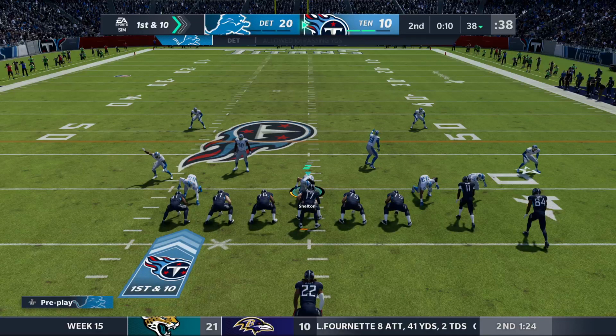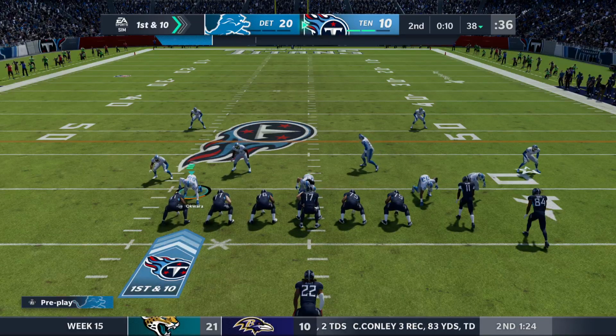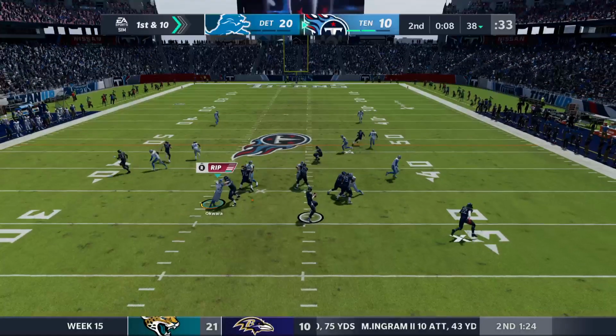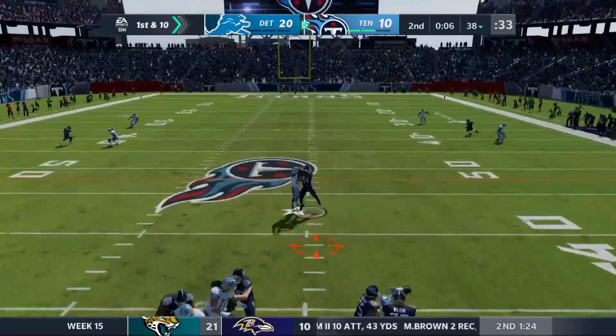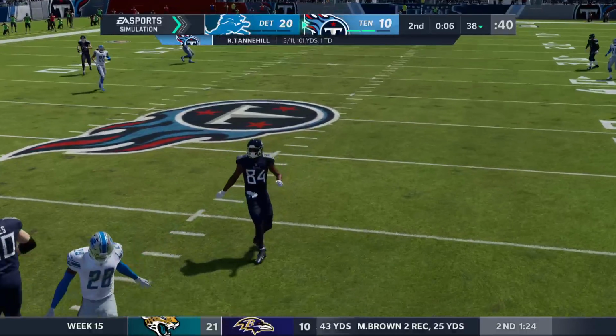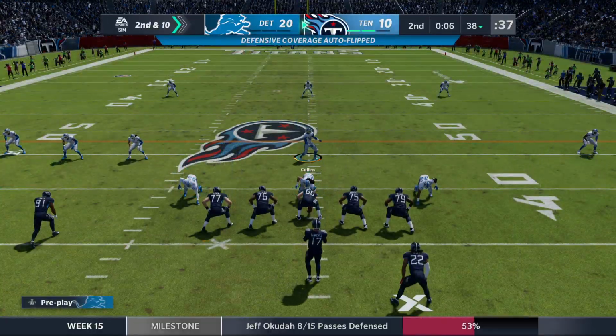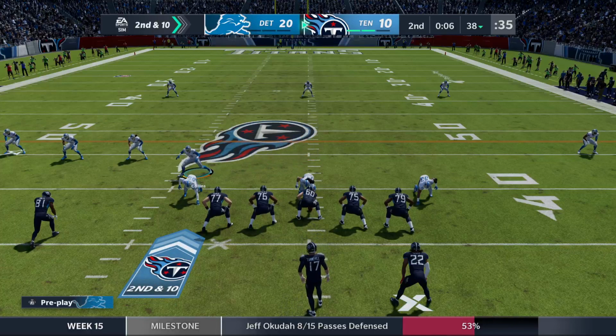So here's a 1st and 10 at the 38. Here's Tannehill. And that'll be incomplete with just 6 seconds left on the clock. He was trying to go back to Corey Davis there. That'll bring up second down.